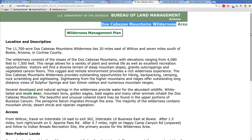It consists of the slopes of these mountains. The elevation goes from 4,000 to 7,500 feet, so there's a bunch of slope there. The Dos Cabezas Mountain Wilderness provides outstanding opportunities for hiking, backpacking, camping, rock scrambling, and sightseeing. Sightseeing from the higher mountains and ridges offers outstanding long-distance views of Sulphur Springs, San Simon valleys, and numerous mountain ranges.